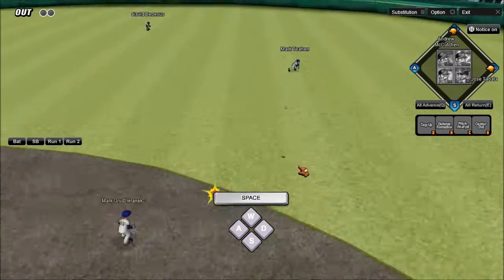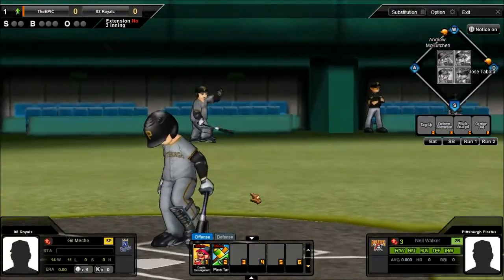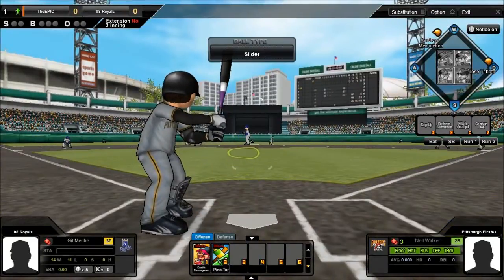The batter sensed it was coming inside. He advances to first base. The pitcher should keep tabs on the runner. The hitter is approaching the batter's box.